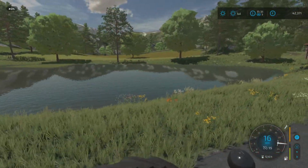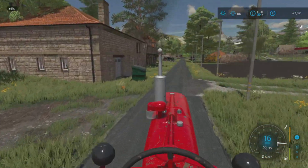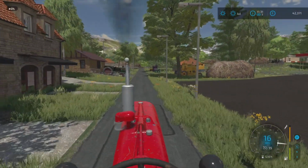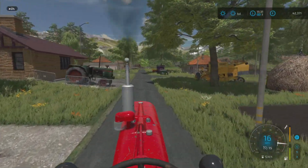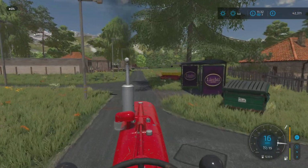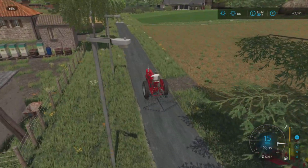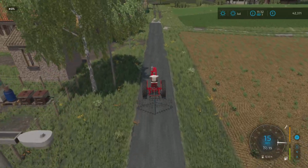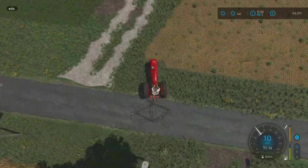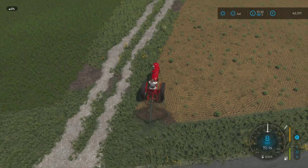I do love that little lake there, little pond, especially on a day like today. Very nice. Right, cultivation is the name. Can also be the word of the day. Shouldn't take us too long to do this.